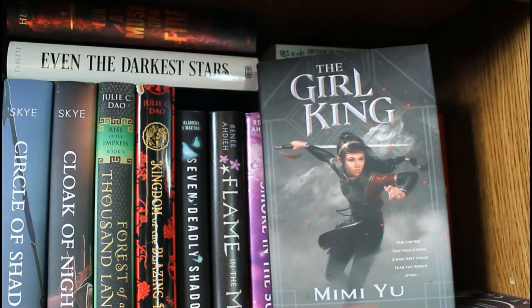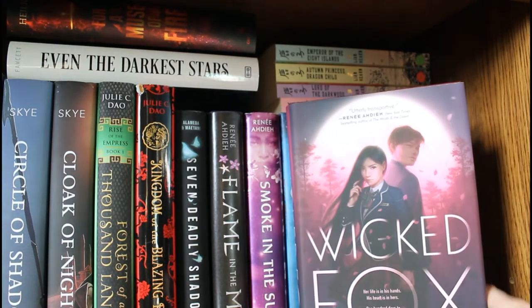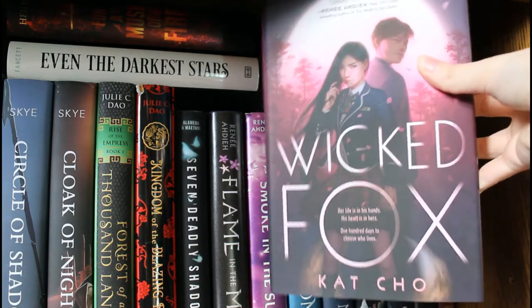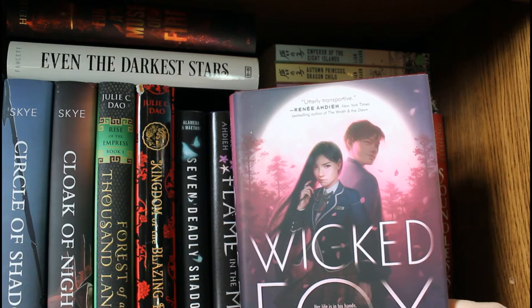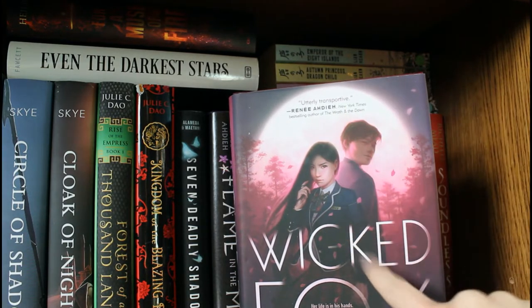Then we have, it's a bit dusty, we have The Girl King by Mimi Yu. I don't think I pronounced that right at all. And then finally, Wicked Fox by Kat Cho? I think it's Cho. Yeah. Stunning cover. Can't wait to read the second book.